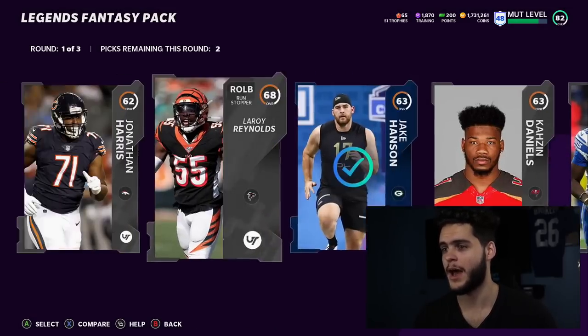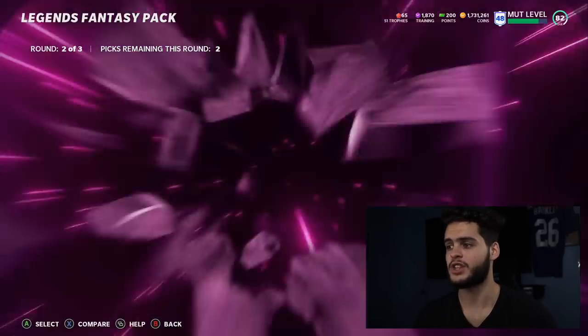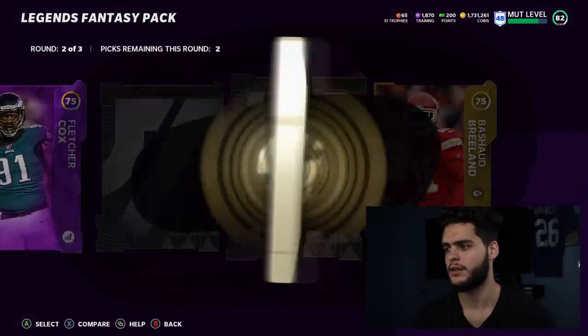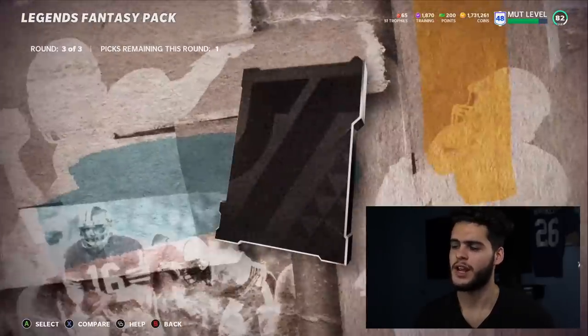This first round was absolute crap. Okay, we can take 4 there. Okay, we got a power-up. Give us Tyreek Hill. Fletcher Cox, not bad. Not a horrible power-up. I would prefer if it was someone better, but we get a low legend right here.